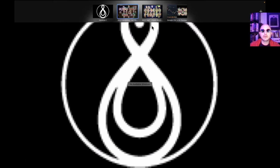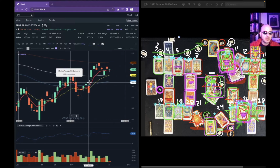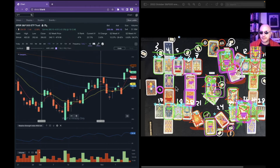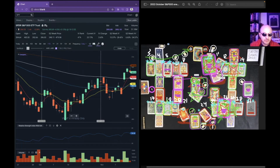Let's take a look at October, see how we did for October. Between these vertical lines is the October for SPY. A peak there on the 4th. The sharp decline on the, what is this, the 5th or the 6th? On the 6th, so we're off by a day there. Then we have a high and a low, a bunch of price swinging going on the 10th and 11th.